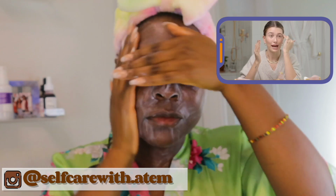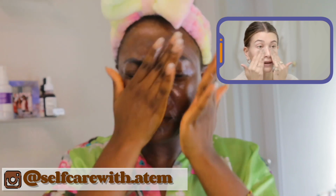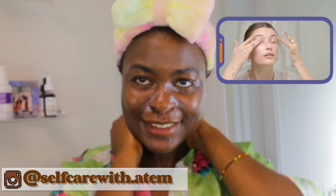I use a tinted sunscreen just because I feel like it blends into my face and my skin a little bit better. Can't forget the neck. We cannot forget the neck. The eyelids are important because those will get wrinkly one day too. Tap it more around my eyes.